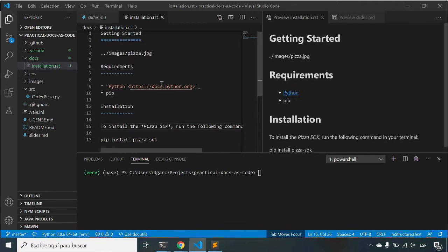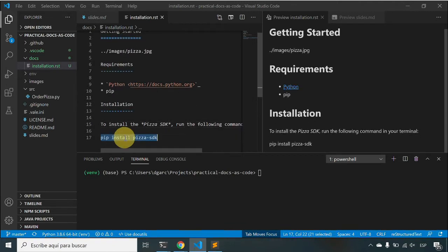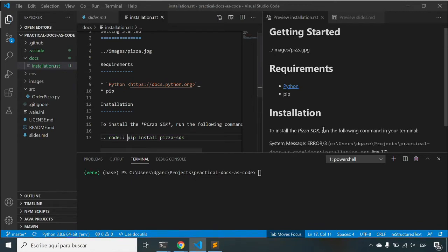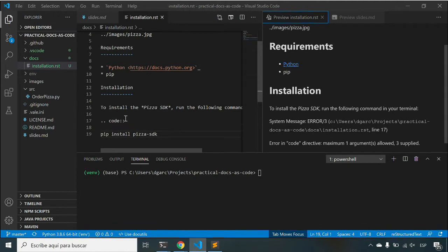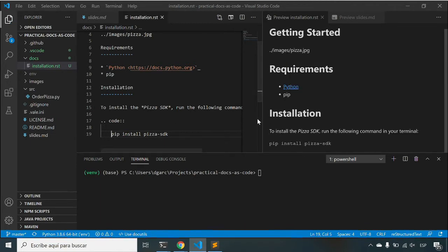And for example, we can add some format to this special code, and to do so, we can use the directive code. This should format it as code if we indent it properly. Okay, we see the difference.